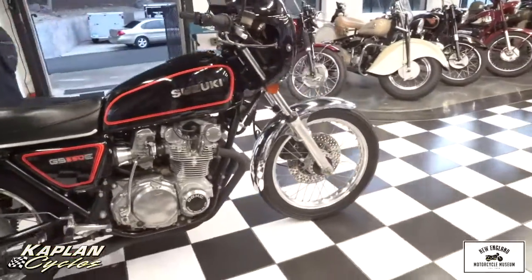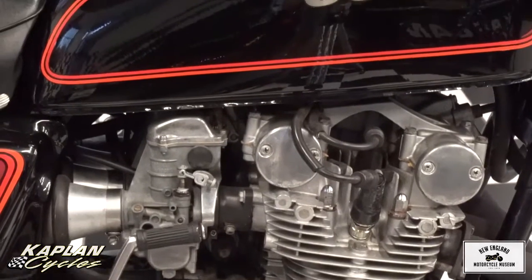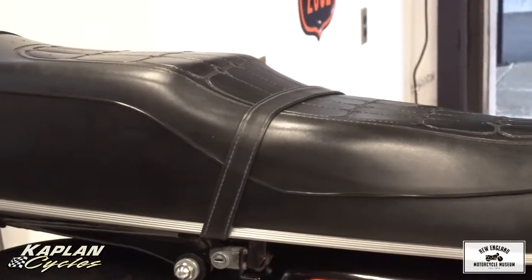A Yoshimura Black SV9982 exhaust system gives excellent corner clearance and rich tone and rounds out the full Yoshi package, from the intake to the carbs to the heads, to the pistons, to the exhaust. It's a full Yoshimura race engine.